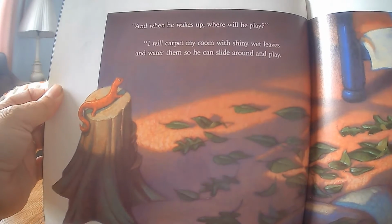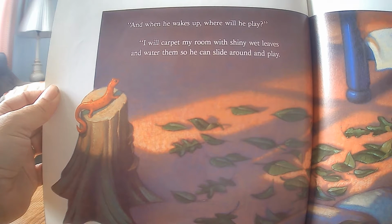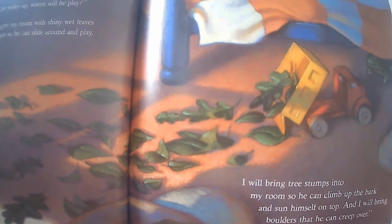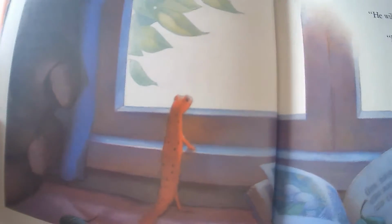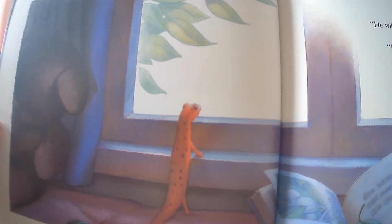"When he wakes up, where will he play?" "I will carpet my room with shiny wet leaves and water so he can slide around and play. I will bring tree stumps into my room so he can climb up the bark and sun himself on top. And I will bring boulders that he can creep over." Wow. "He will miss his friends in the forest. I will bring salamander friends to play with him."